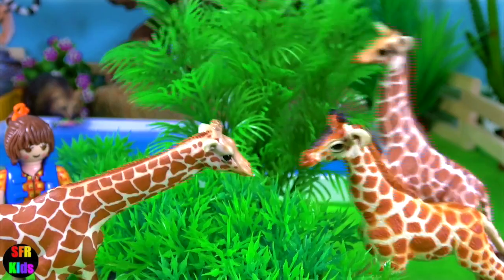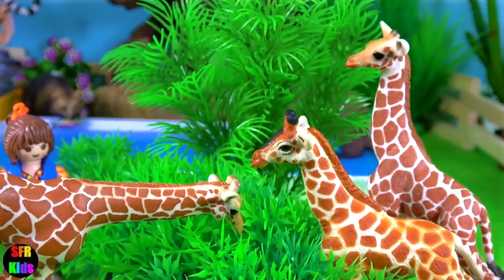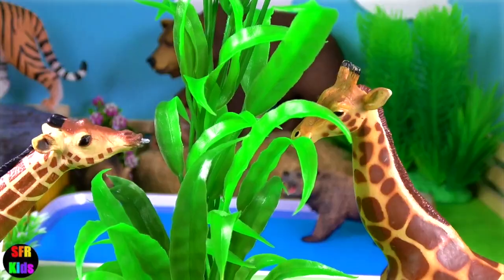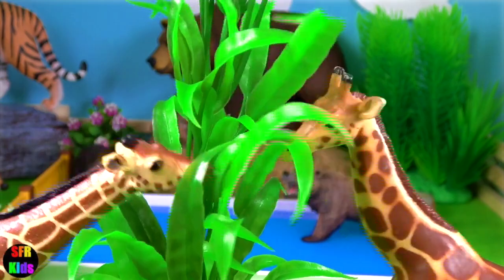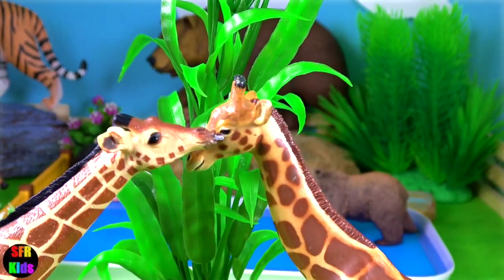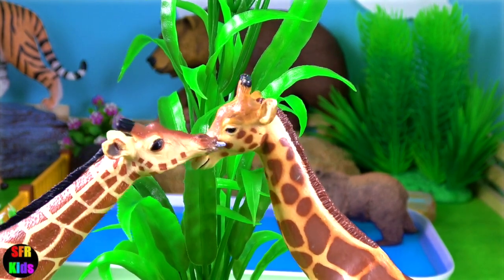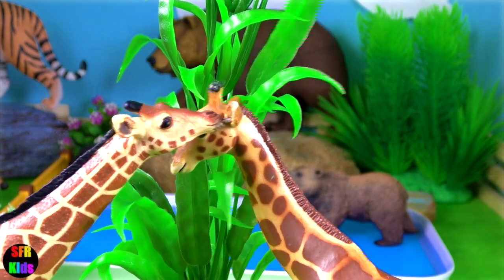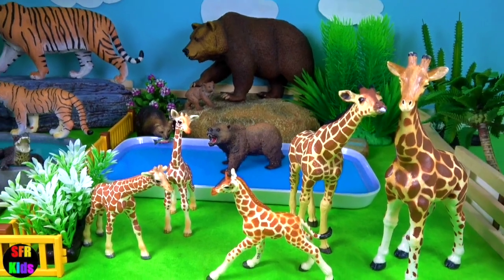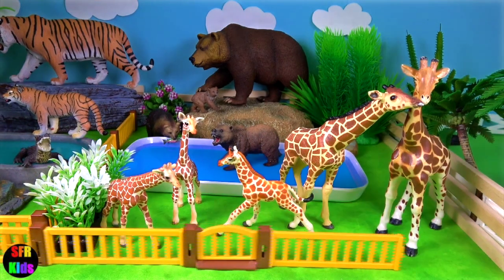Time to feed the calves. Now for the adults. The giraffe on the left always likes to lick the other giraffes and even clean their ears. Sarah closes the gate.